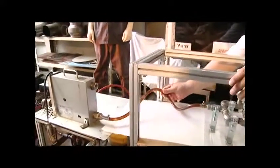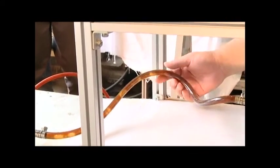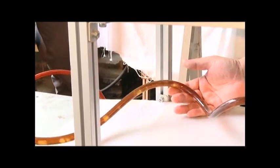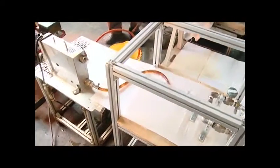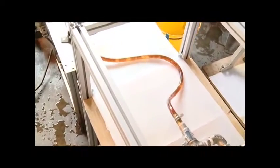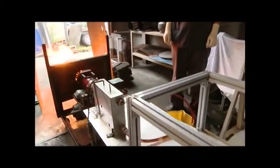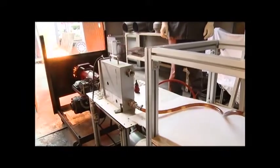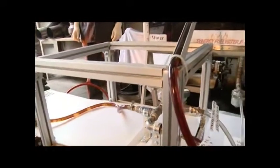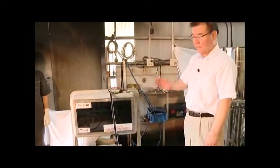Please look, the water is running like this. The water goes inside, and the water runs in the lower part because water is heavy. The oil runs in the upper part because oil is light. It's the same as before. The water runs in the lower part, and the oil runs in the upper part. Please stop.